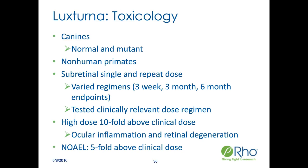Toxicology studies they conducted in normal and mutant canines and normal non-human primates, and they looked at a couple of different dose regimens, including the clinically relevant dose regimen, and they had several endpoints from 3 weeks all the way to 6 months, so they can evaluate early effects and potentially later effects.